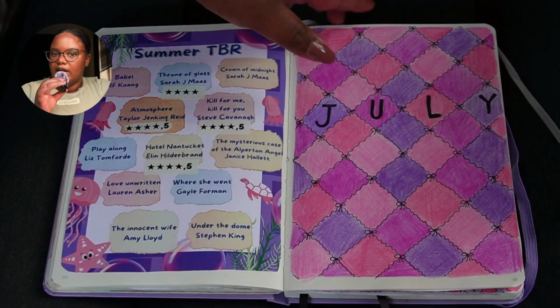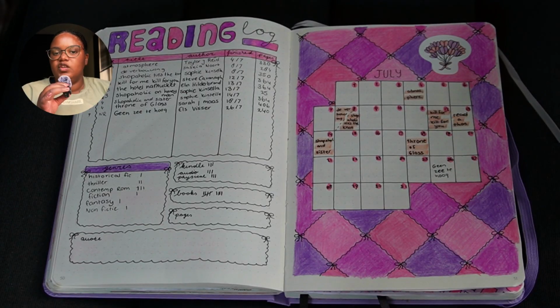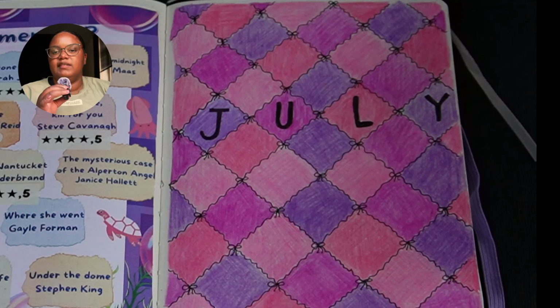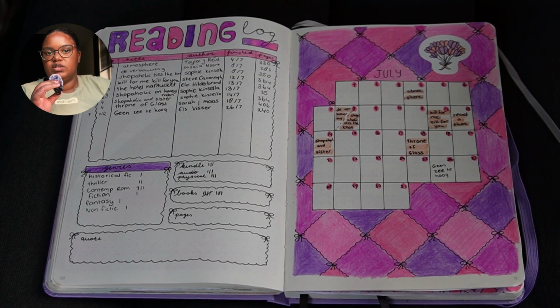Next up is my July page, which has a pink and purple theme. Every month I make a new theme, but the base pages are normally the same. I always have a title page, a reading log, and a calendar. One thing that I have added this month was a page tracker for each day, but I will show you that in a second. But first, let's talk about the pages that I normally make.